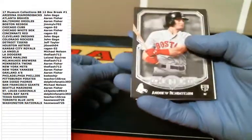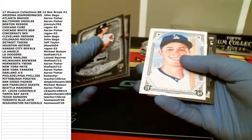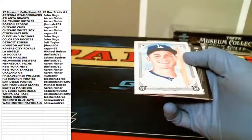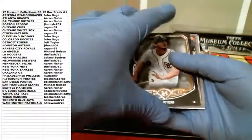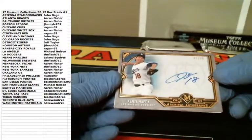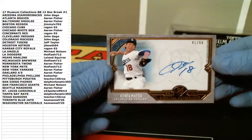Colin, I think this is going to be it for the night after this. Andrew Benintendi, Julio Urias, Corey Seager sketch. Will Myers, and our auto to 50, Kenta Maeda, Dodgers Archival autographs going out to the Flash 712.